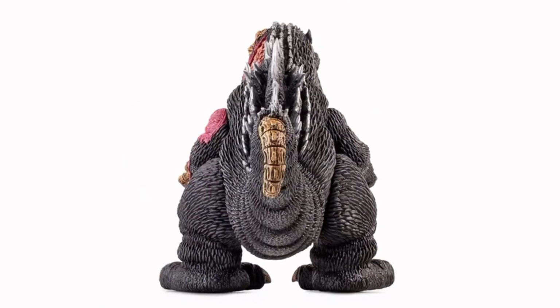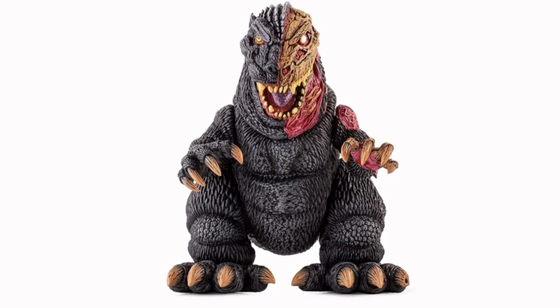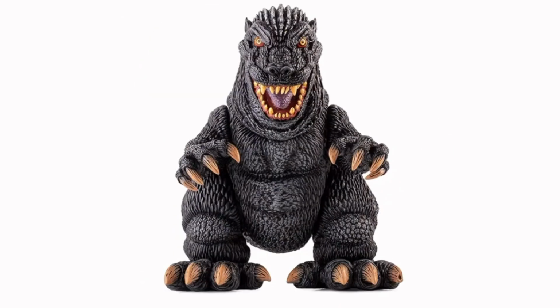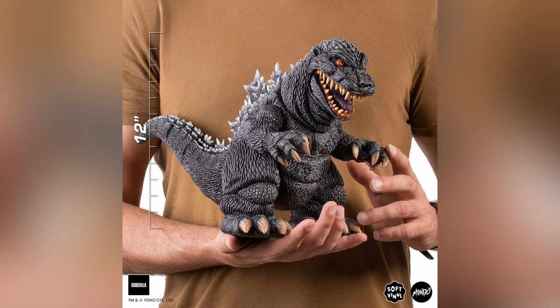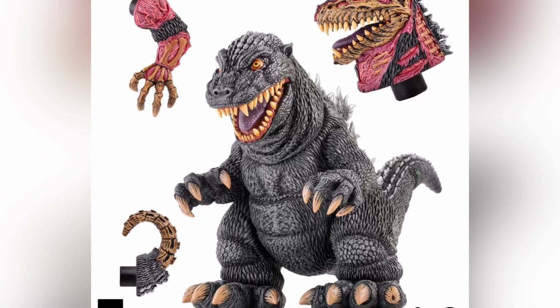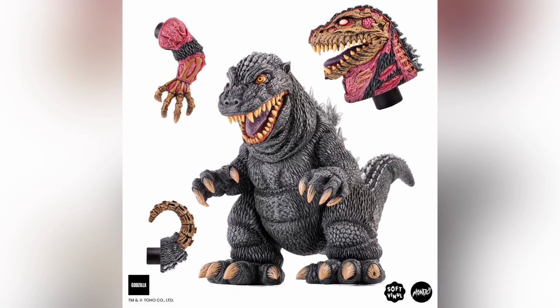From Mondo in collaboration with legendary artist James Groman comes this stellar new soft vinyl Godzilla figure release. Slated for a March 2024 release date, this figure measures approximately 12 inches tall and 21 inches long. This figure is packed to the brim with details, and it features some amazing, gory, additional interchangeable parts.